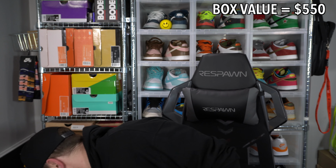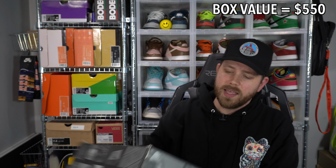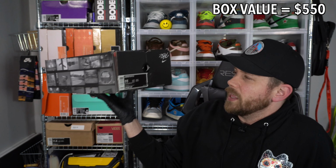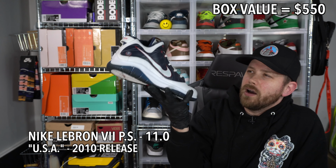Got 3 more in here. One of them is the LeBron, so we'll grab that one first, because if LeBron's not on the Cavs, I really don't care what he does. Got a size 11 LeBron 8 PS, whatever that means. Or no, 7. LeBron 7 PS. It's in good shape. These are the USA LeBron 7s.